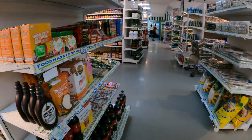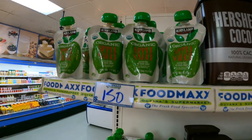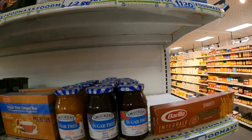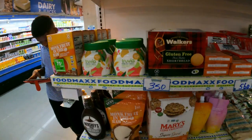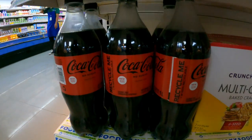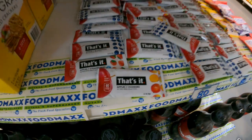And then over here we have the Hershey syrup, and some more organic items, applesauce, Hershey cocoa, maple syrup. Then there's some sugar-free jellies, and lots more other stuff and the Coca-Cola Zero, I think it is. Yeah, and then the multigrain snacks.